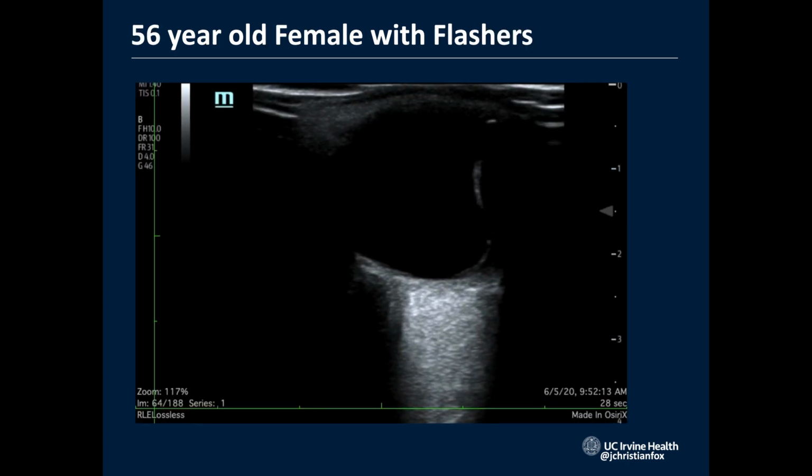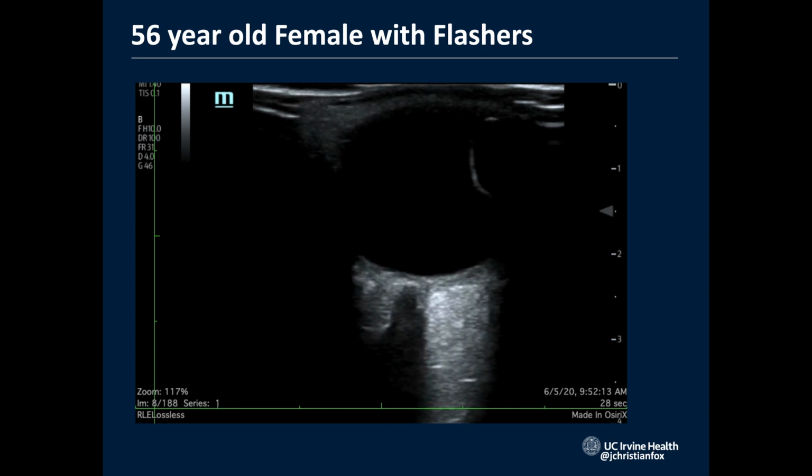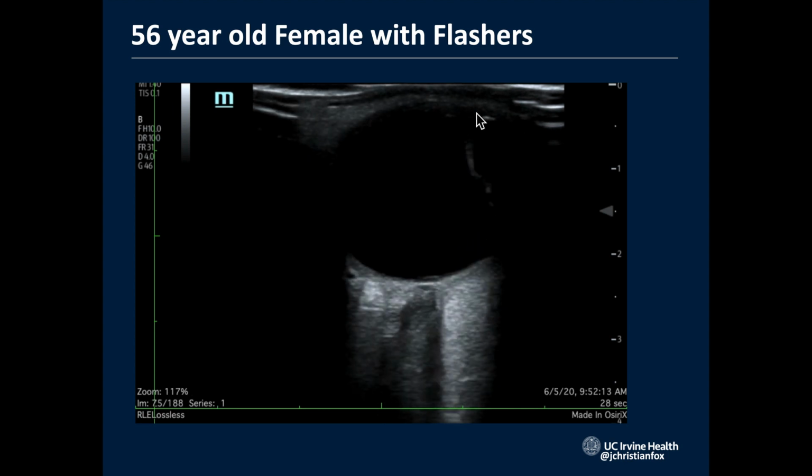Here's a 56-year-old female. She came in with flashers, meaning that in her visual field she was seeing these flashing lights. And I'm doing an ultrasound here of her eye.